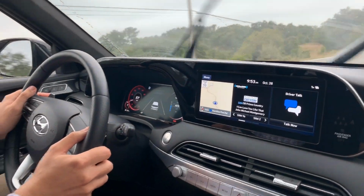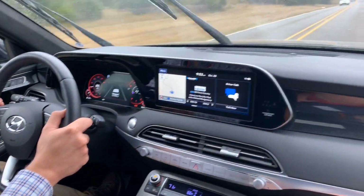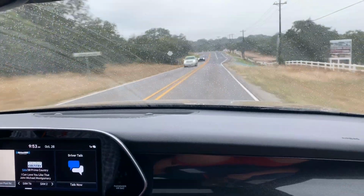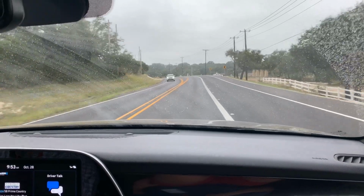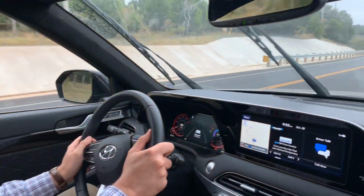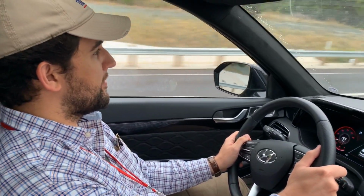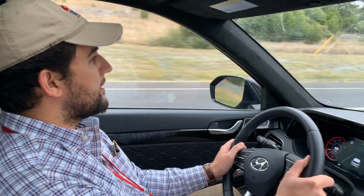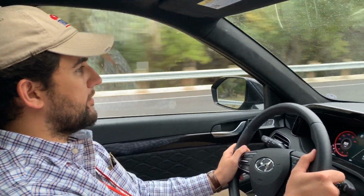These wipers on. Feels a little snappier, as it should. Oh, and now it's raining, of course. Oh boy. Okay, well. There is a weather mode for the Palisade, but it's a snow mode. So yeah, again, if you live up north, that's a feature that I'm sure would come in handy, as well as the locking center diff.